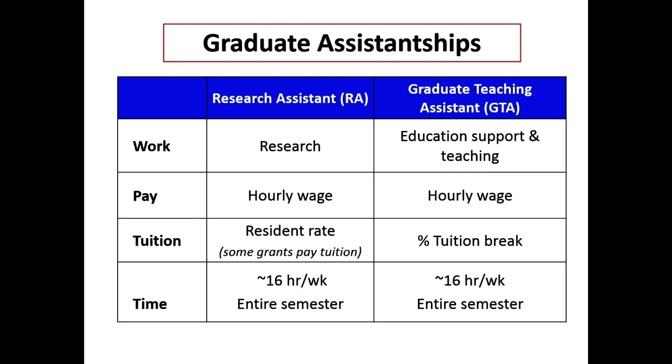The GTA is more educational support, a little bit of teaching or grading. And so again, you'll get an hourly rate. And then we try to reserve these for our in-state students because it allows for tuition reduction, which in many cases equals waiving of tuition. And so if you are an out-of-state student and you did a GTA position, again, it would bring your rate for tuition to in-state.